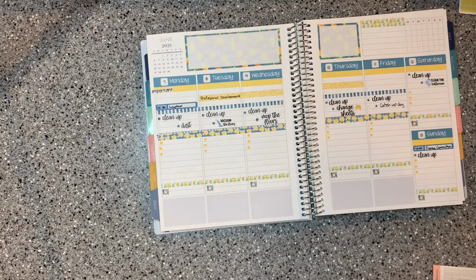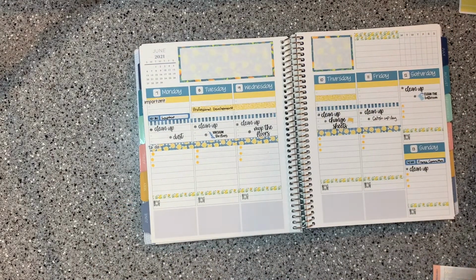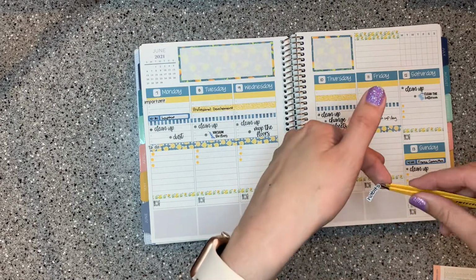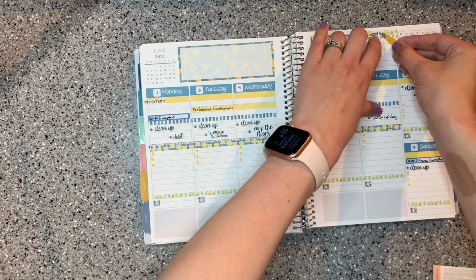Okay guys, so I got that washi laid down, and I went ahead, since I had some extra, and put it up here, which is where my habits are gonna go. I will lay those out in just a second. I'll go ahead and put the habit sticker on there so I don't forget. That's what I'm putting there.